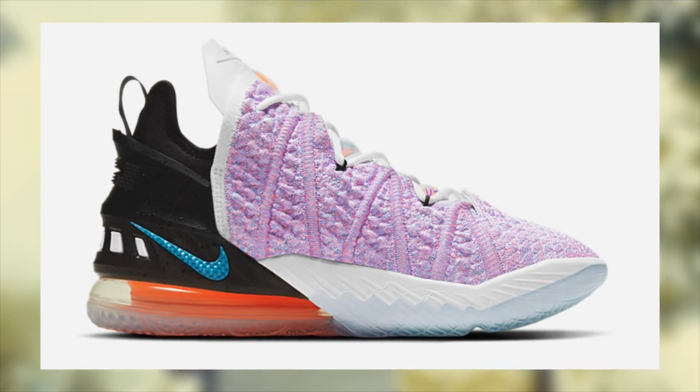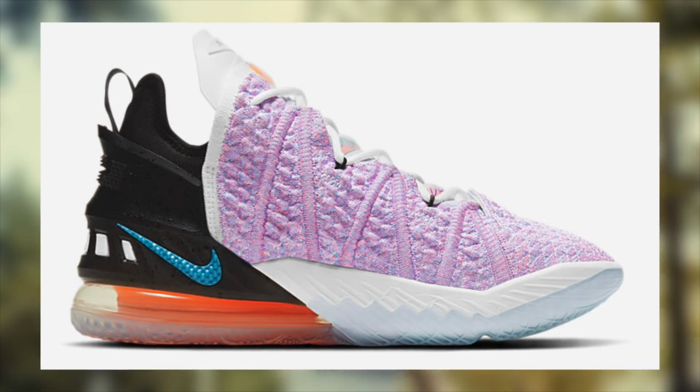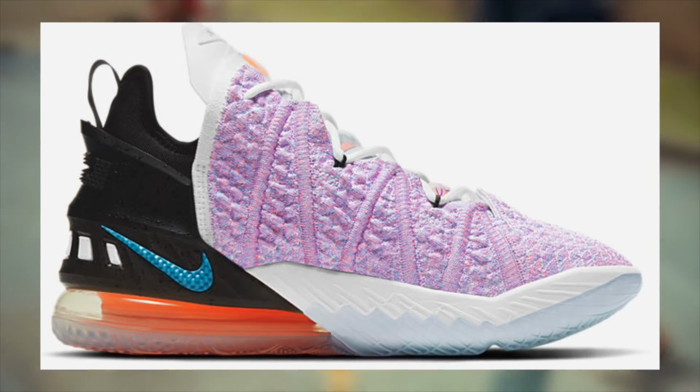Also on the 15th, the LeBron 18 Chlorine Blue will release for $200. Personal only when it comes to these, not for resale purposes. In fact, I do think you may be able to get these for under retail if you do wait for a sale on them or a dip in the secondary market.